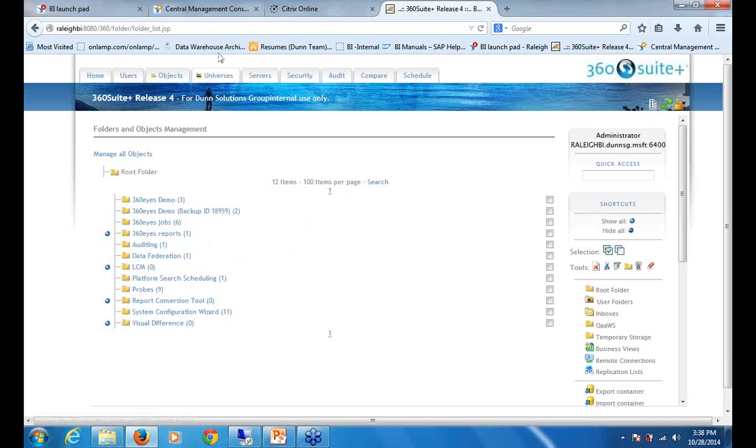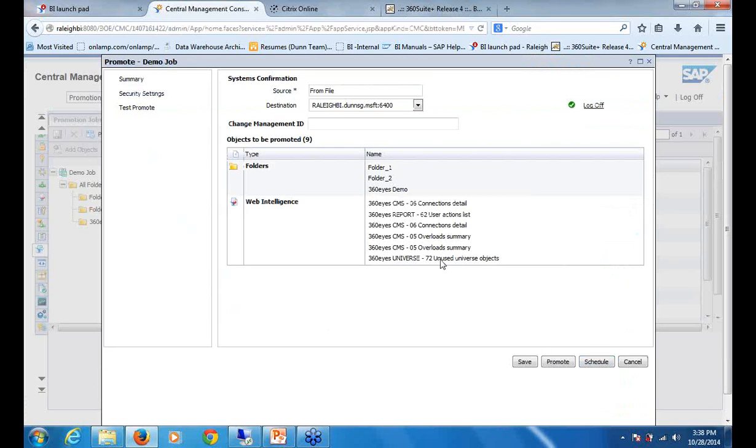Let me give you one more example. Let me go back to the Central Management Console. Earlier, in my demonstration, I deleted folder 1 and folder 2, and I tried to restore using promotion management, but I was not able to do that. Now let's use the 360 Suite and do a selective restore and see how that works.